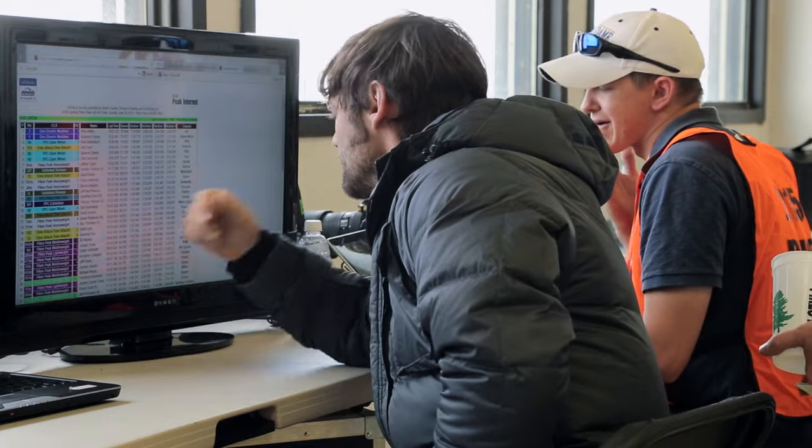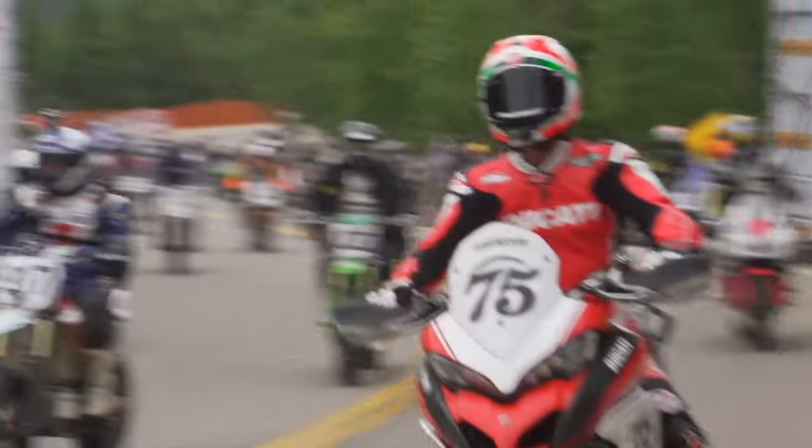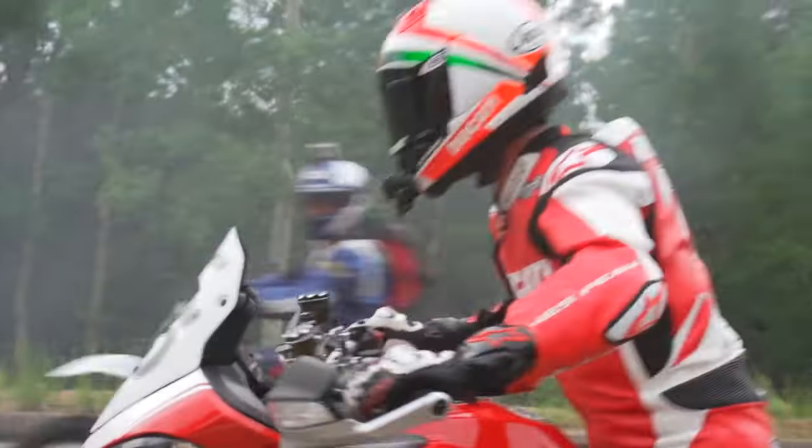Reaching the summit of the Pikes Peak Mountain was a thrilling end to a truly epic adventure. Thank you, Ducati Multistrada, for giving me the ride of my life.